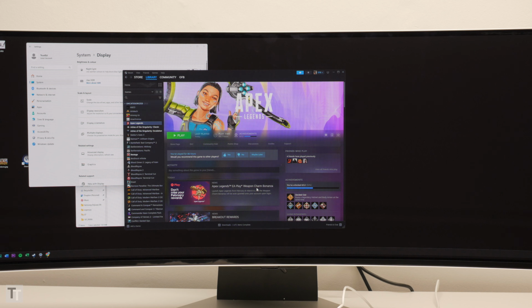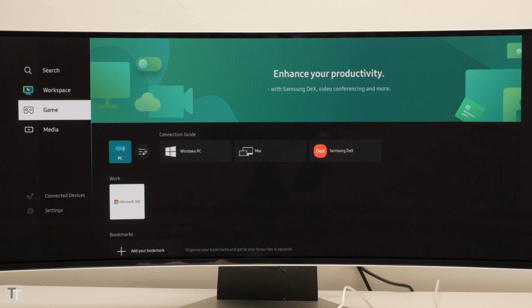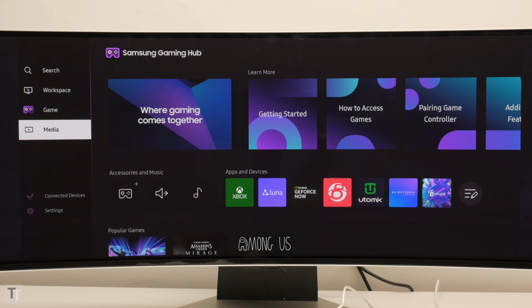Power on the monitor and it doesn't take you to your primary input, i.e. your PC, but goes to the screen's home page. Hit the home button and instead of opening a compact menu that still allows you to see your desktop, it completely blanks out the screen, taking you back to the home page.